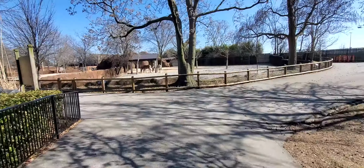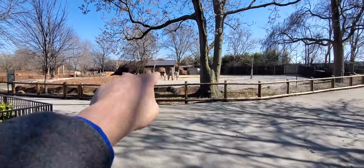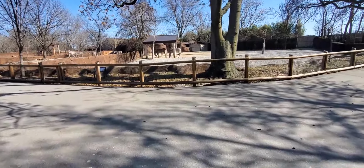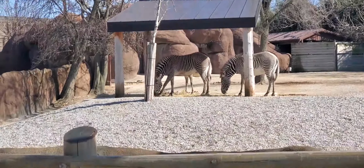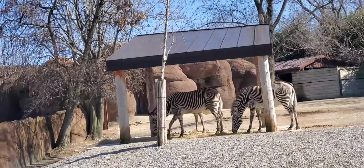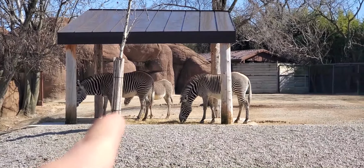Damn. Alright guys, guess what I found? The referees of all animals. The zebra! These are zebras. This is the gray zebra. It smells just like horse shit here.